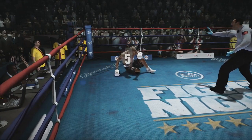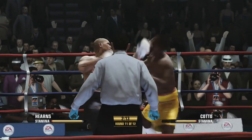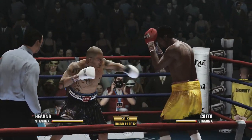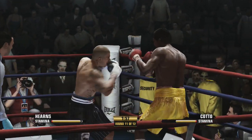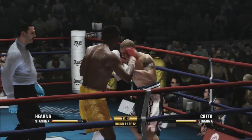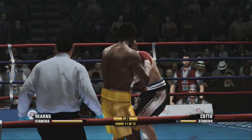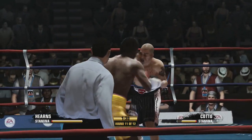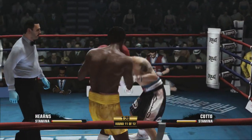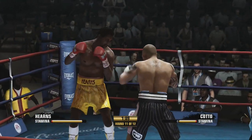Cotto down, looking up. Miguel Cotto's now getting back up off the canvas. Fine work with the left hand. He landed well by Miguel Cotto. 1, 2. 1, 2. And now just wasting everybody's time holding on. Relax. 90 seconds to go in this 11th round. Hands up. Able to get away from that headshot with the block.